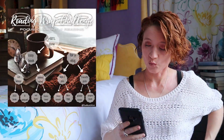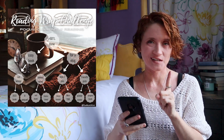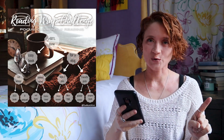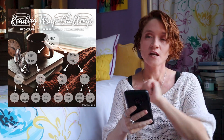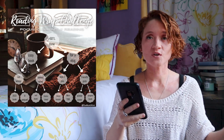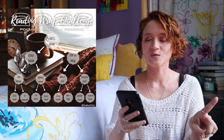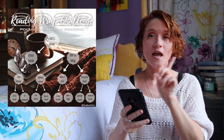If you are wanting to focus on finishing your currently reading, then you are going to start with reading a book that is over 50% done. Then your next choice is going to be between a cozy book or reading a book for a vlog. If you chose cozy book, your next choice will be between reading a book not set in winter or reading your lowest rated book. If not in winter is your choice, then your final choice will be between reading a 2022 book and reading a sequel.